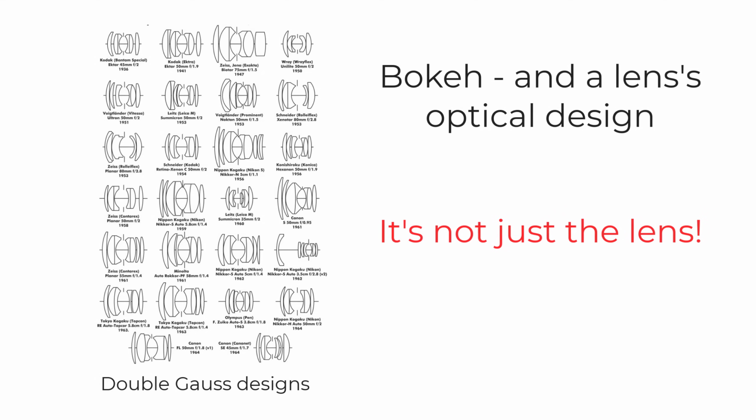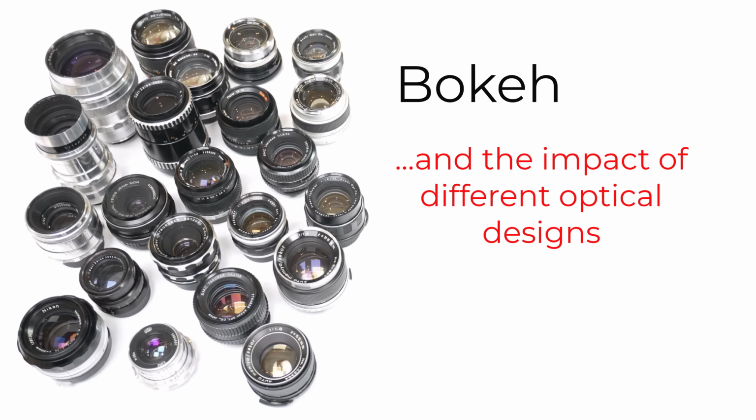But that's for later. So if you take a cross-section of film-era lenses, it is broadly possible to tell what the bokeh will look like from each lens, based on its name and optical design. Let me show you, starting with the easy ones, not necessarily in the order these optical schemes were first introduced.